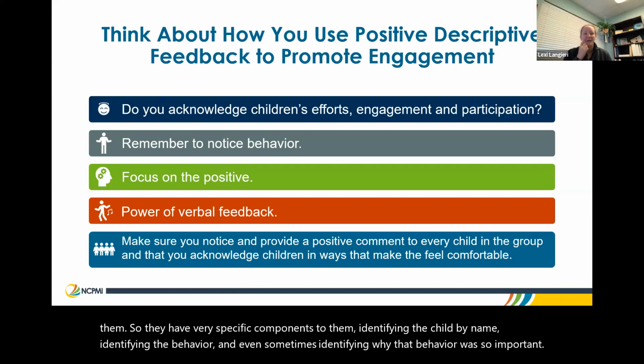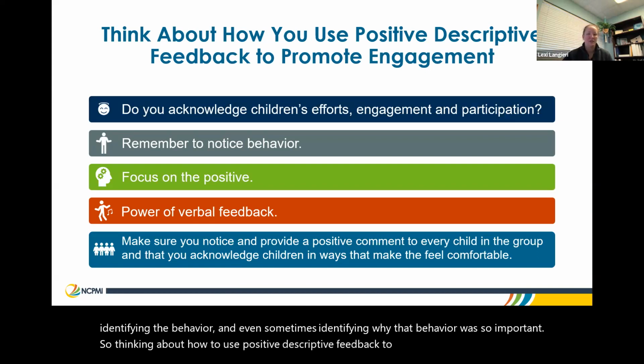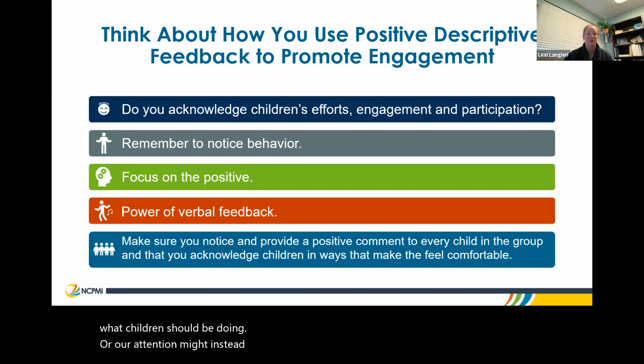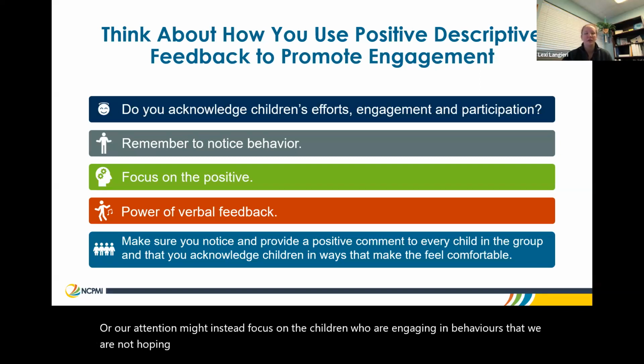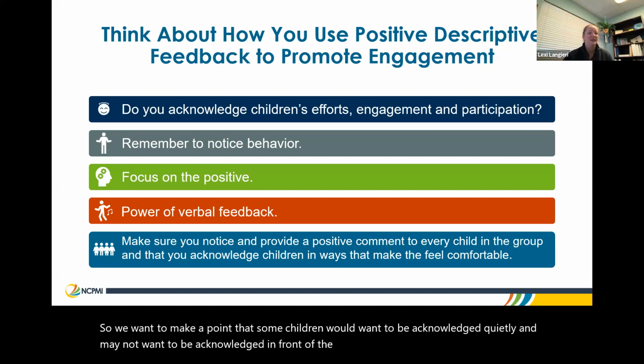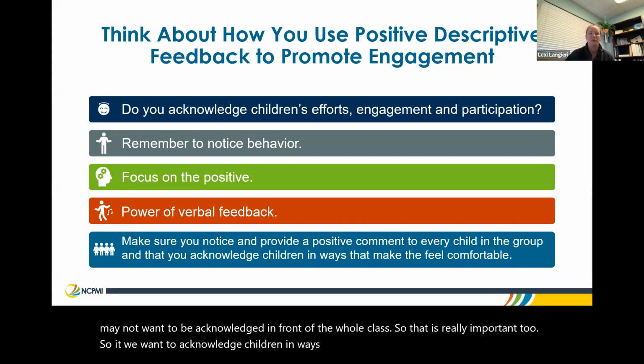So thinking about how to use positive descriptive feedback to promote engagement, we may forget to notice all the positive behaviors we see because there is a belief that this is what children should be doing. Or our attention might instead focus on the children who are engaging in behaviors that we are not hoping for. So verbal feedback reinforces the positive behavior we do want to see and encourages the children to use that behavior. We want to make a point that some children will want to be acknowledged quietly and may not want to be acknowledged in front of a whole class. That is really important too. So we want to acknowledge children in ways that they feel comfortable receiving.